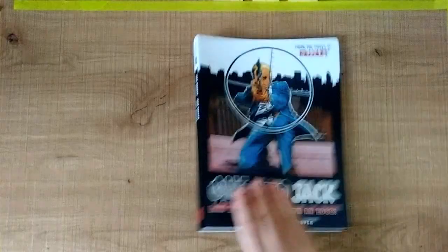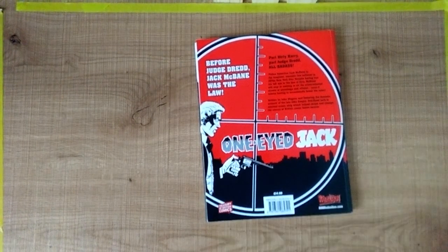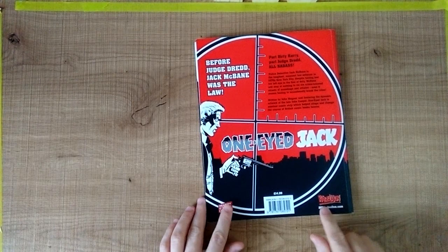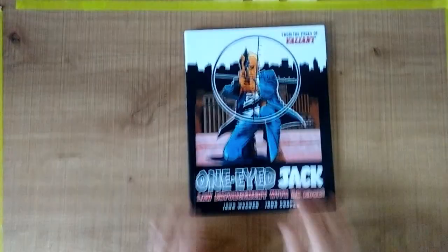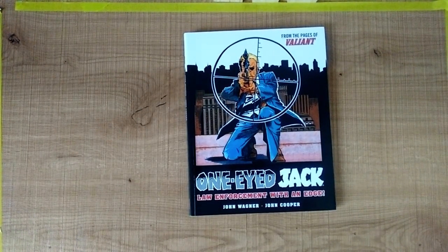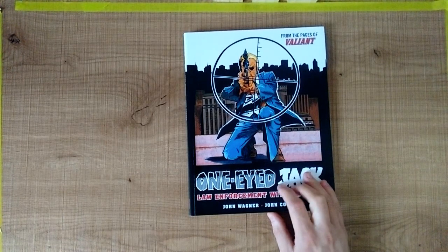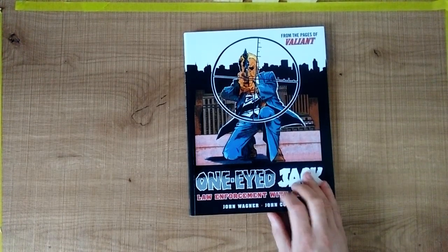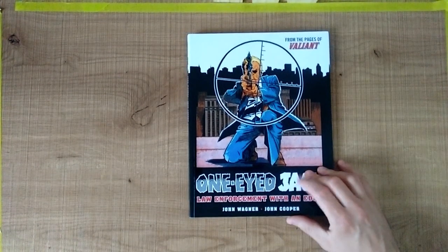So yeah, that's One-Eyed Jack, republished by the Treasury of British Comics, which is on 2000 AD online. Just look for Treasury of British Comics, and you might still be able to get this. The Treasury are reprinting all sorts of old British comic stories that have languished in vaults or expensive collections for years, and they're putting them out in decent quality, reasonably affordable, although I prefer newsprint books.